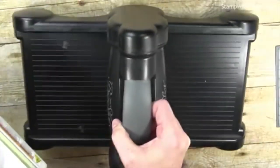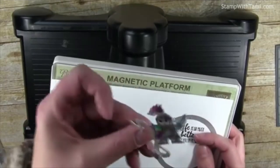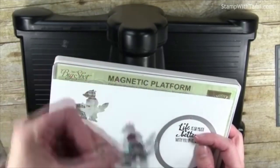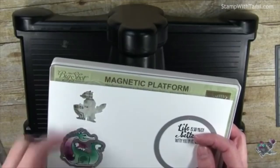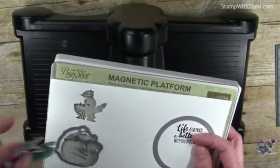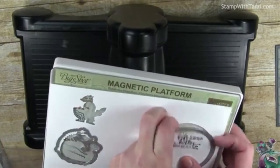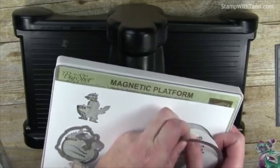And that is going to give us, oops, we're not going to move the Big Shot out yet because there's actually more to cut. Okay, so that is going to give us our little guys. No fussy cutting there. He's right cut out. Our dragon. Adorbs, right? Oh, love them. And that is going to give us our center, our word piece.